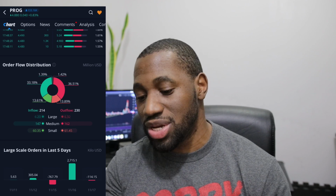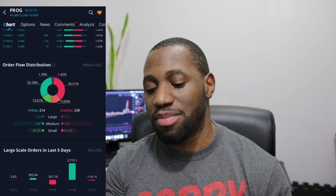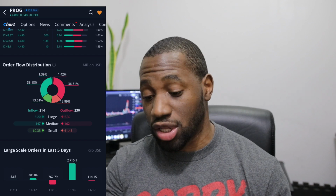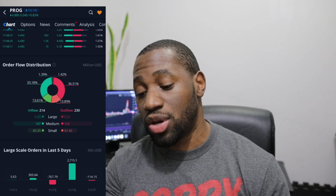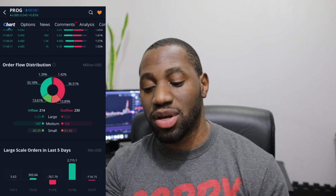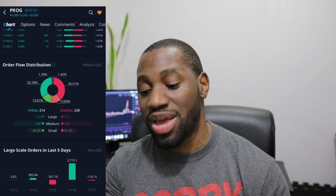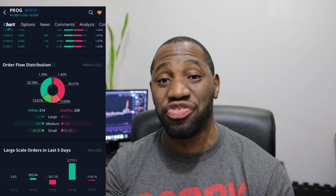Now, when we take a look at the breakdown even further, you can see for the small scale, which tends to represent the retail side, we had more selling than we had buying, but there was still strong demand. As you can see, it was fairly close. And then when we take a look at what happened on the medium, we ended up having more selling than we had buying. And then when we take a look at the large, which could potentially be institutions, we had more selling than we had buying, but again, it was still fairly close.